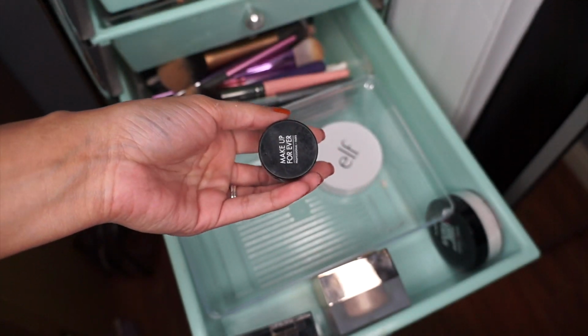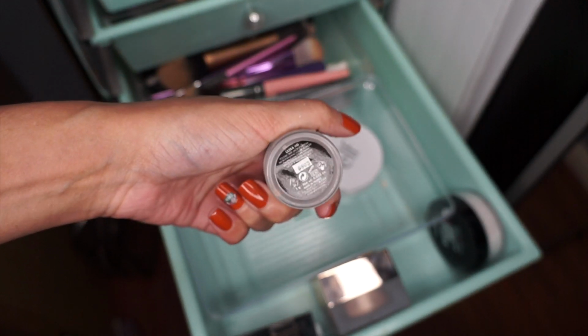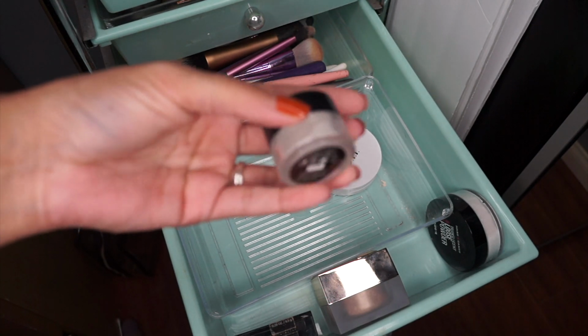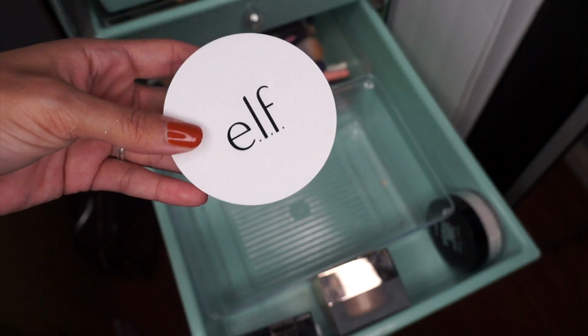I also have the Makeup Forever Professional Paris. Which one is this one? The Ultra HD one here. I actually think I've basically almost finished it, but I'm gonna go ahead and toss this one. I feel like it does leave me a little bit of a white cast, so I'm gonna go ahead and toss this one.